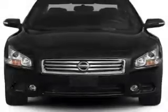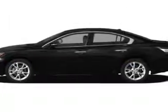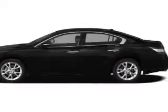Power door locks, power windows, cruise control, Bluetooth wireless, and AM/FM stereo with multi-disc CD changer, power mirrors, power steering.